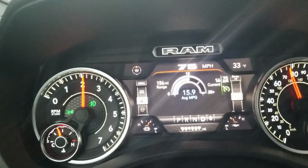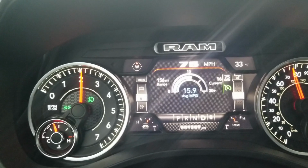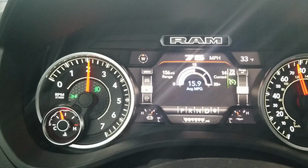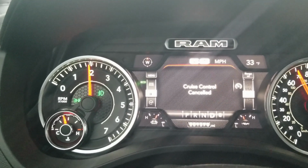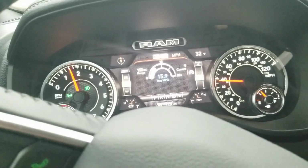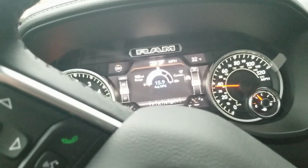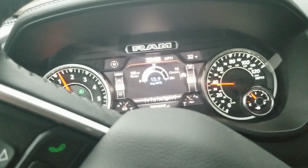I'm obviously a Ram person. I'm trying not to be biased here. And as you can see, I'm turning over 2,000 RPM right now. I've got the 392 towing gears. This truck's rated to tow about 11,500 pounds. I'll kind of slow to 20 or get on at 20 and just mat it so you can see the difference. I mean, the diesel, I think I got up to about 80.